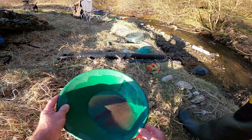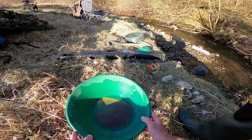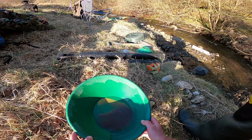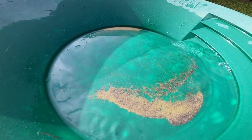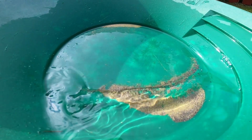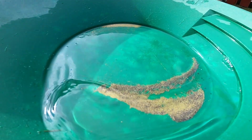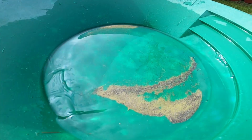So yes, this is the big question. I wasn't totally convinced, to be honest, it was gold, although it did look very pretty in the pan. But under closer inspection, I could see that the real gold was a totally different colour. Gold is gold at the end of the day. And the other stuff in the pan was a heavy yellow material, very crystal-like in formation. And the main sample of gold is at the top of the pan there.